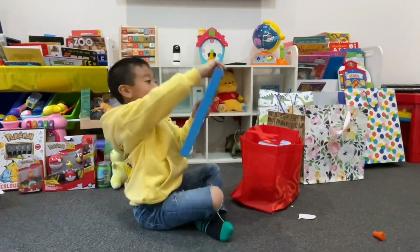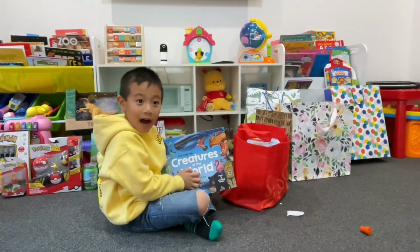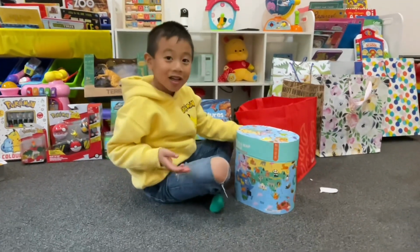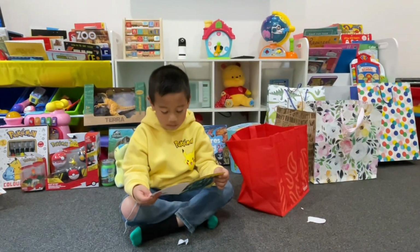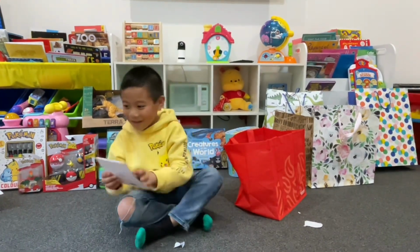Whoa! It's a dinosaur book. It's amazing. I can't wait to read it. What's this thing? It's an animal ocean. Amazing. Happy birthday from Remy. Aw, that's cute.